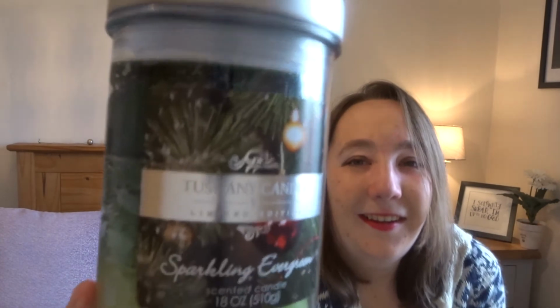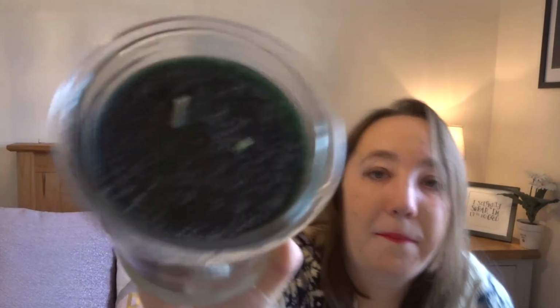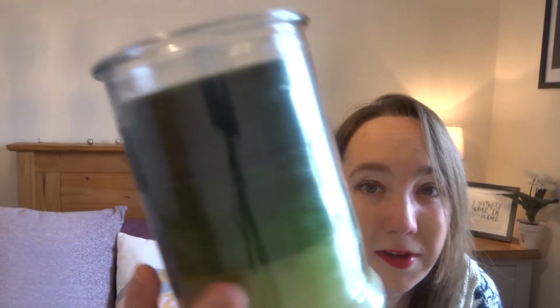And speaking of fun packaging, so this one I've had for years but never got round to lighting, so hopefully this year will be the year. Sparkling evergreen from the brand Yankee Candle, and it's got 2 wicks, and it just is a very tall candle. It reminds me of one of those like woodwick candles that has like different sort of layers. It's got like the dark green and the light green.